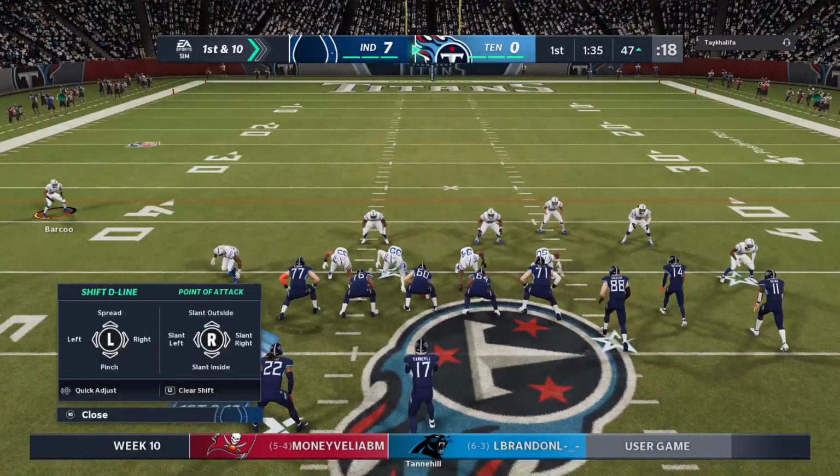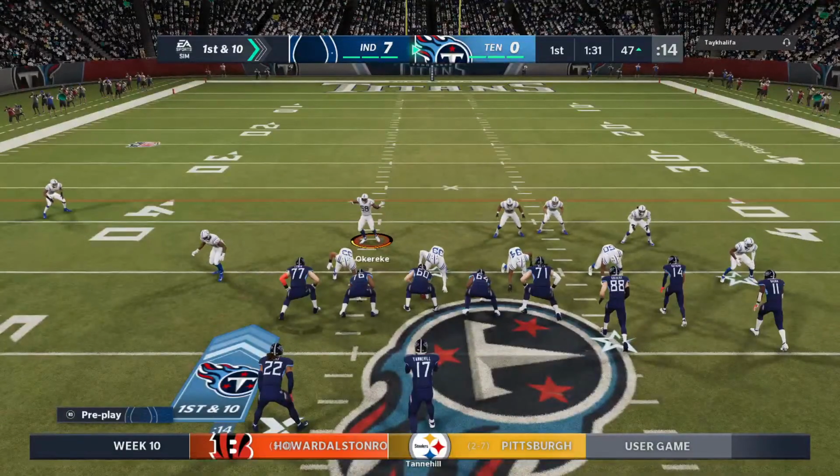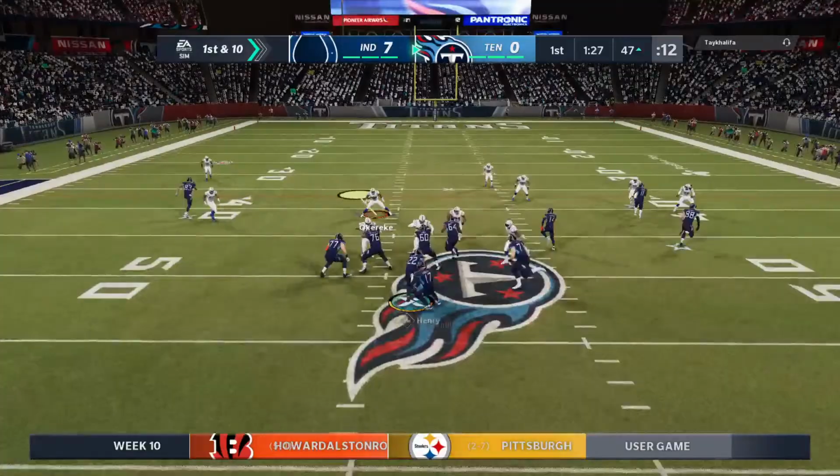58 to Mike. 58 to Mike. We got to get the ball. Get the ball right here. Let's go. Draw play.